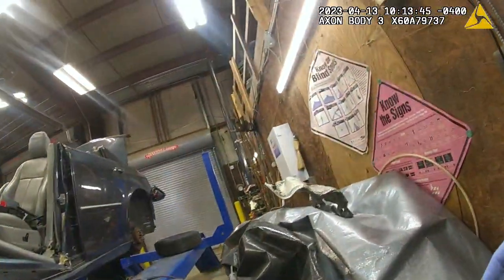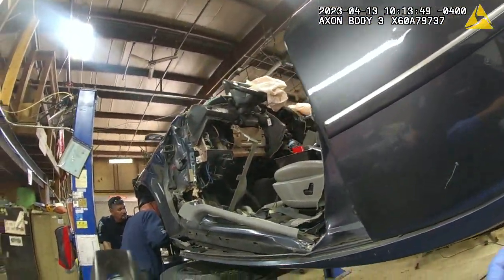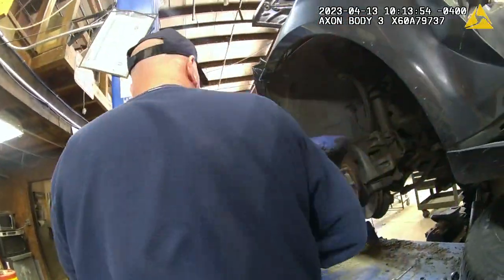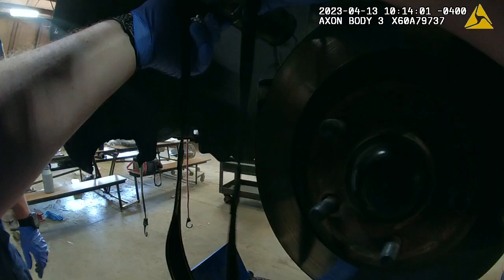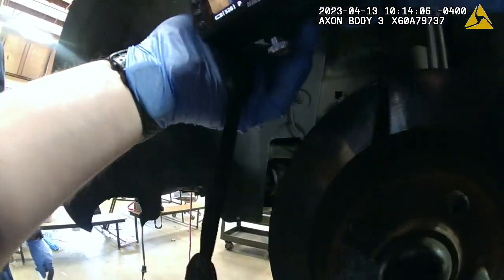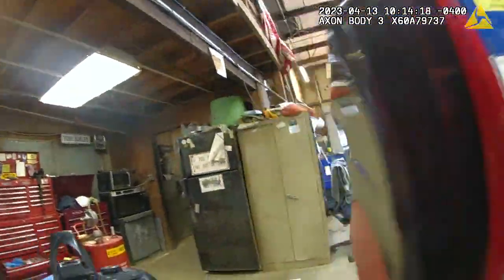All right, well, let's do the same thing you did on that side, Dave. Take a picture here of that bushing right there. I'll give you my light. Yeah, get that one. Is there a problem with that bushing or is it just worn? It looks worn out to me.